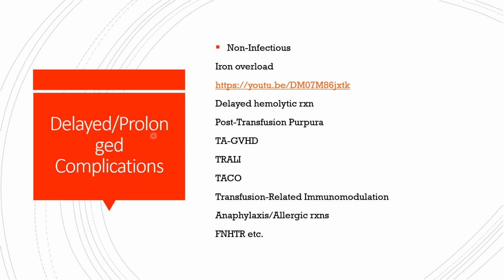Now, delayed or prolonged complications. The non-infectious causes of that could be iron overload. I'll not waste your time. This is the link to hemochromatosis. So everything about iron overload and hemochromatosis, you get right here. Could be delayed hemolytic reaction or post-transfusion purpura.